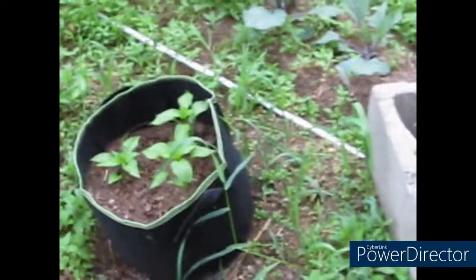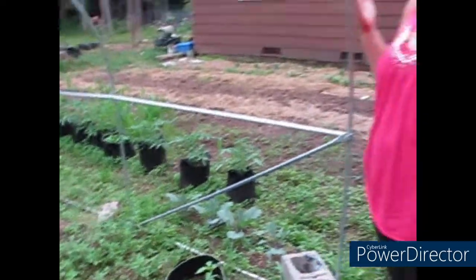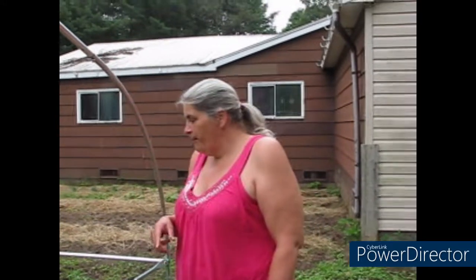But we'll try to post a picture. I took pictures of this garden, what it looked like before, and you can see what it looks like now. So anyone that's trying to create a garden without fabric, you don't want to go to the expense of that black row cover stuff. Would that have been great? Yeah. But economically, not so great. So not for this year.